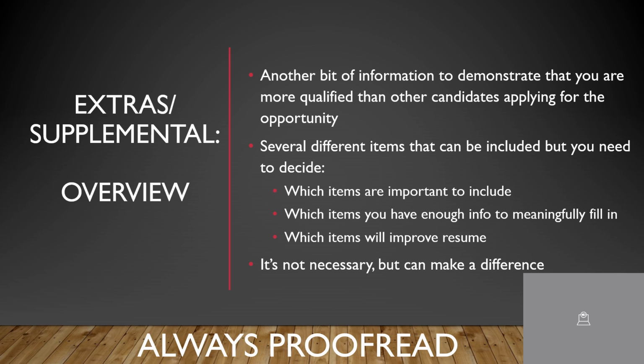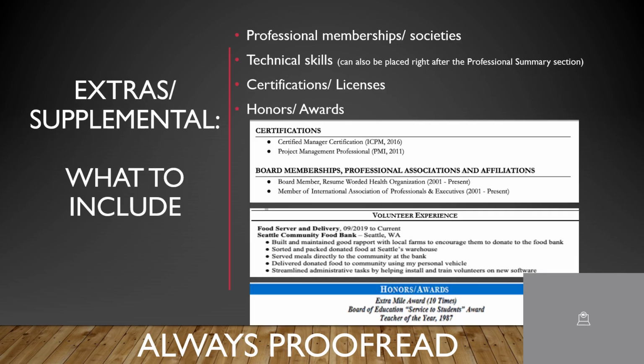If you don't have the room for the extra section at the end of your resume, or you don't have any extras to list, then it's all right. You don't have to. This is an optional section to put on your resume if you have the room, and, again, if you have meaningful items to fill into that section. So it's just optional. You don't have to include it on your resume.